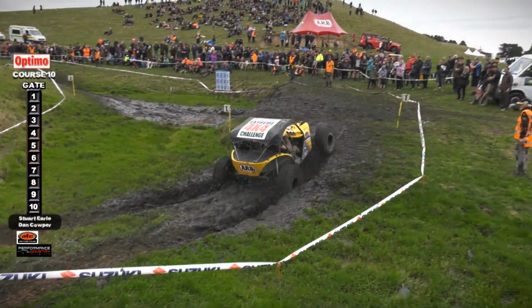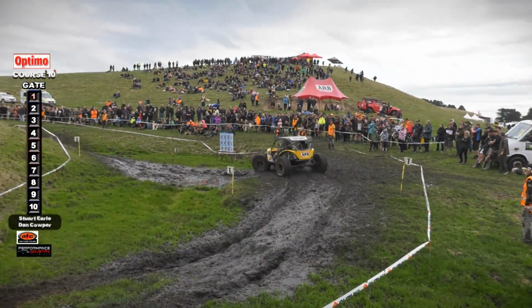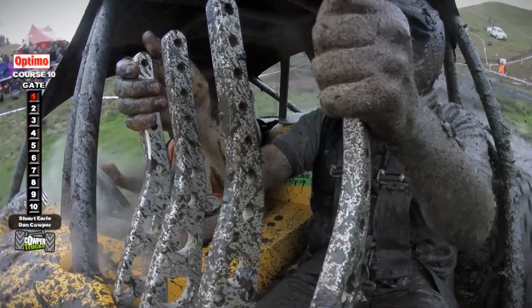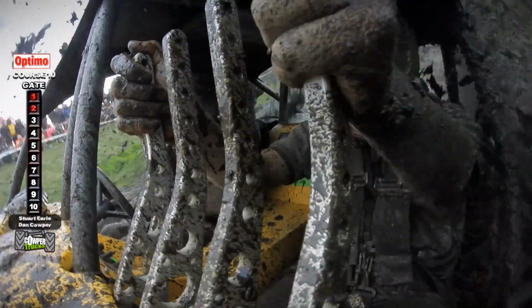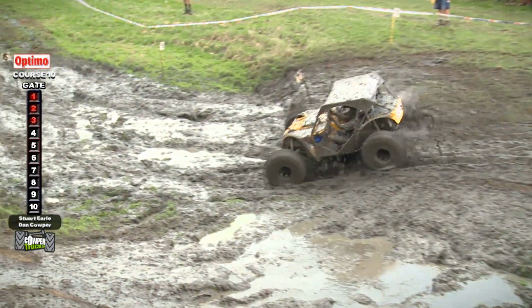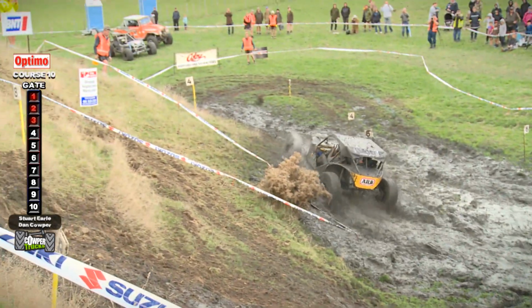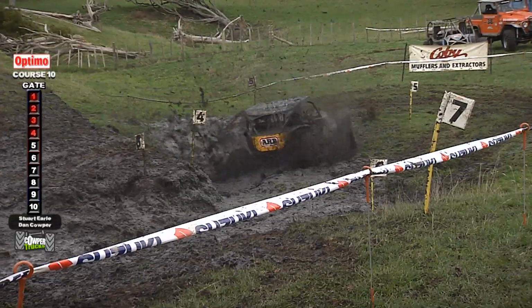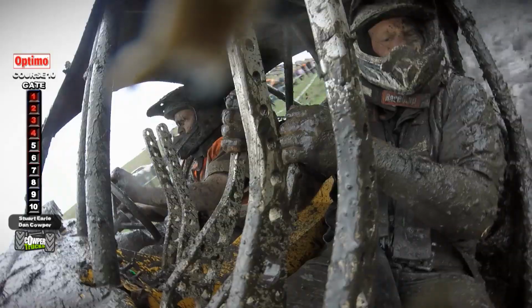Stuart Earle has had an amazing debut here at the Suzuki Extreme 4x4 Challenge with the help of the maestro of this amazing event, and that is a very muddy Dan Cowper. We zoom on him there as they work their way, and all the time that every truck has been through here, this mud has got deeper and deeper and deeper. But a great performance so far for Stuart in the Cowper truck.